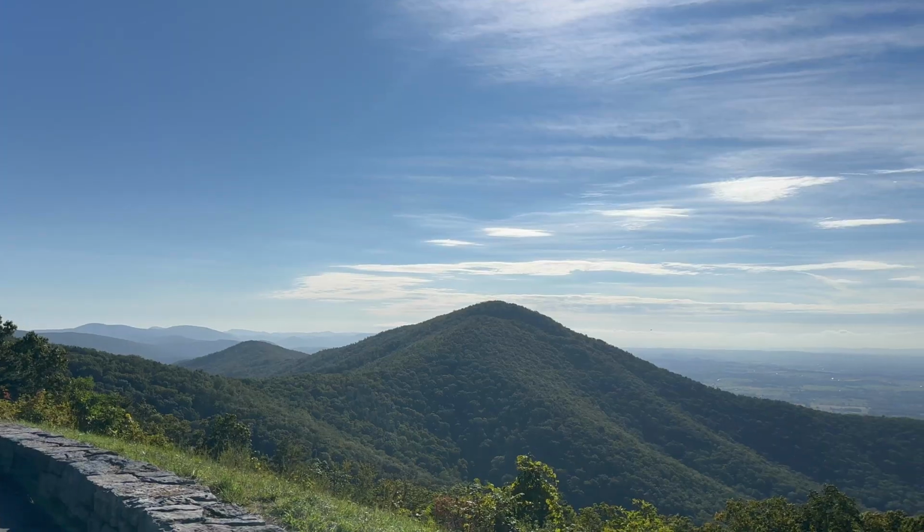Wow. I keep stopping at almost every single overlook, which is funny because when Mike and I watch Traveling Robert, who we absolutely love, he pulls over so often. We're like, pull over at the next one, Robert. I just keep doing the same thing because you just can't beat these views. I mean, it's unreal, y'all. This is amazing. I'm so glad I decided to get out today.